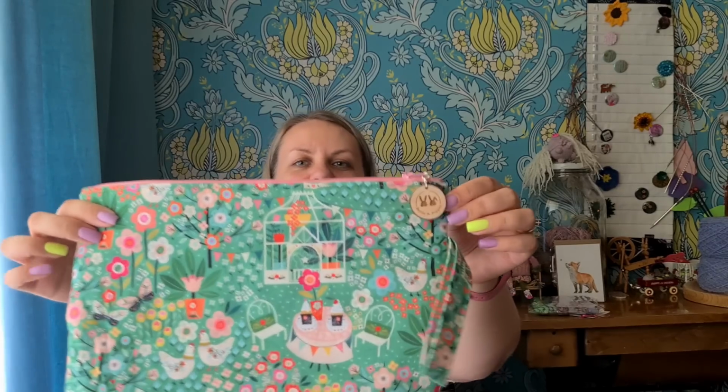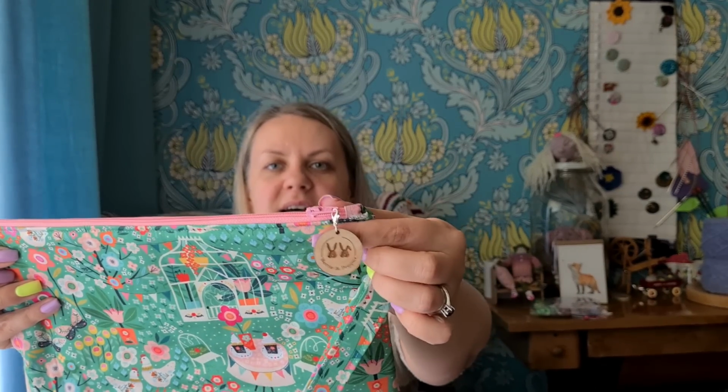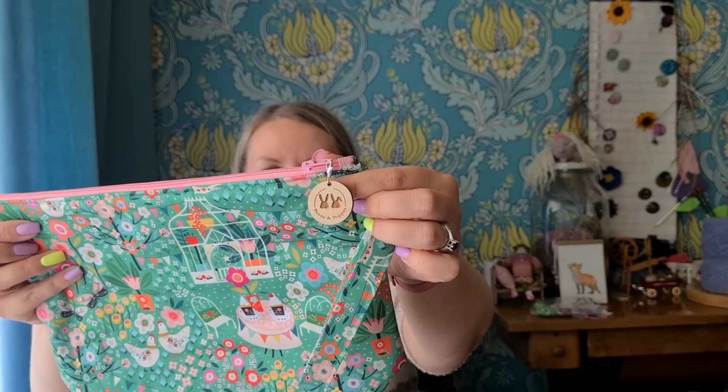I picked it up, and I think this is medium size. Jill, tell me if I'm wrong. Is this your medium size? I think so. Yeah, because I have smaller ones and bigger ones. I think, yeah, this is like medium size. Jill has a lovely Etsy store. She's in the UK. Go check her out. I will link her store down below.